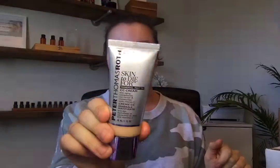So I'm going to go with my secondary option, which is this Peter Thomas Roth Skin to Die For CC Cream. This is in medium because it's coming up on summer. I just purchased this yesterday. I love it. It's just a new one.